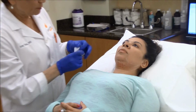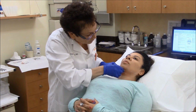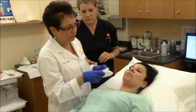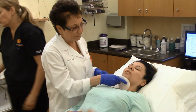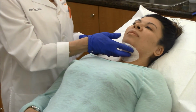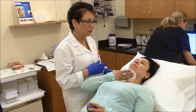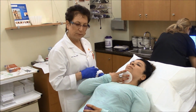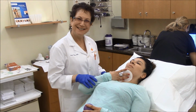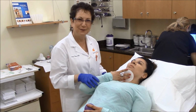So that concludes the procedure. Now we're just going to clean her off. Okay, now she's going to apply this ice to her neck for about 15 minutes, which will diminish the sensation of stinging or burning, and she will go about her day. And that's it. Very simple injection for Kybella for unwanted fat underneath the chin.